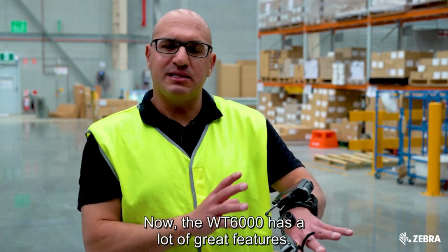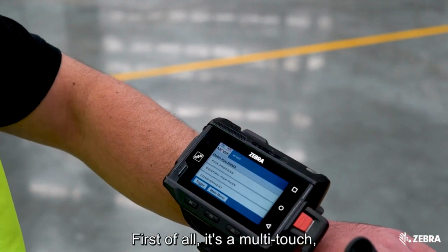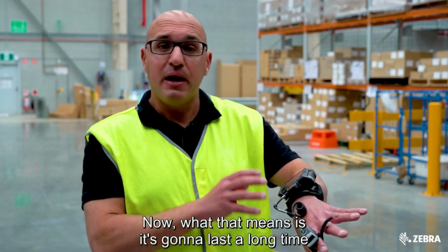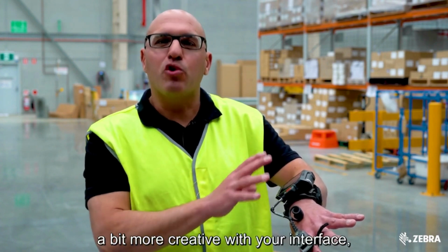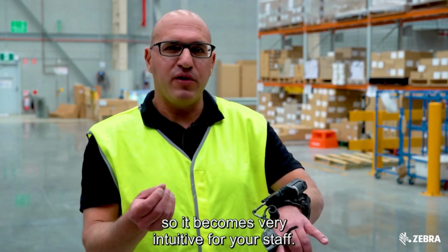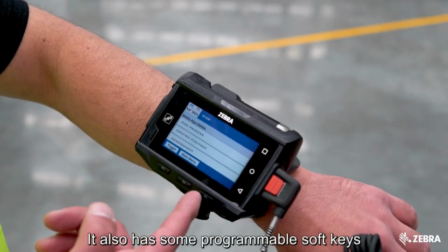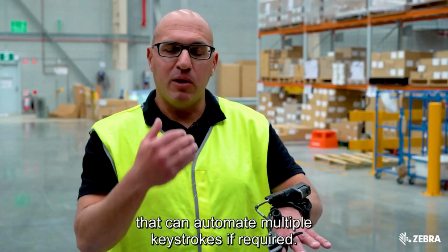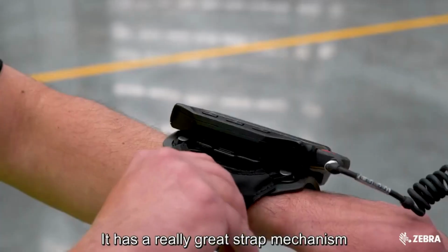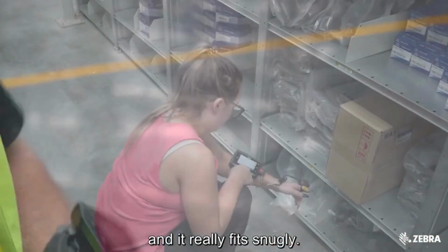Now, the WT6000 has a lot of great features. Now, let's just take a look at the screen. First of all, it's a multi-touch projective capacitive touch screen. Now what that means is it's going to last a long time, but it also means that you can get a bit more creative with your interface like modern touch-enabled devices can do. So it becomes very intuitive for your staff. Now it has a very long battery life. It also has some programmable soft keys that can automate multiple keystrokes if required. It has a really great strap mechanism that easily adjusted to suit different wrists, and it really fits snugly.